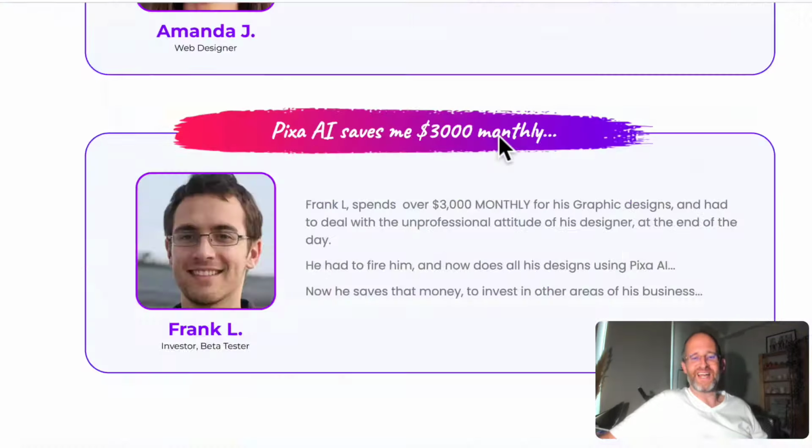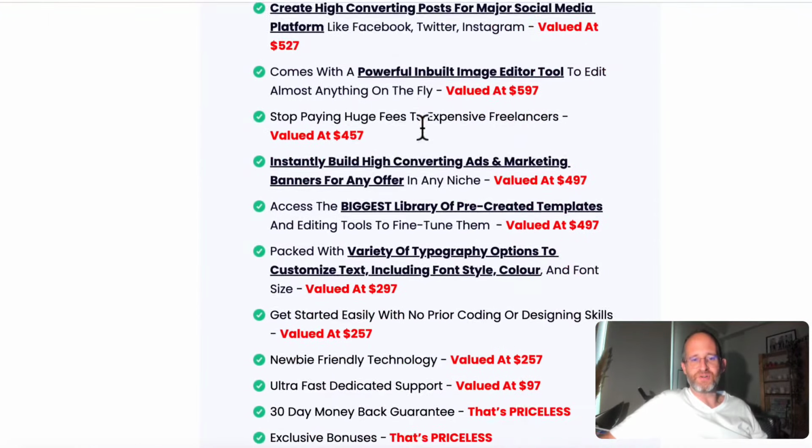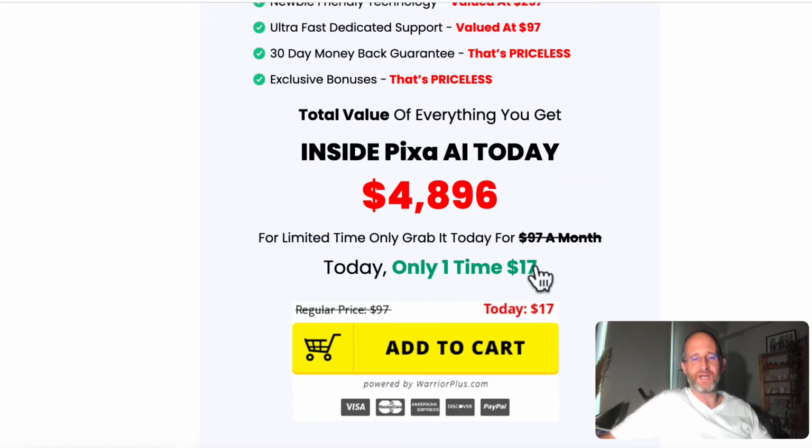Anyways, so let's go down here to the bottom of this page, if we can find it. And here's all the different stuff that you're going to get if you purchase this. It's all listed right here for a one-time price.